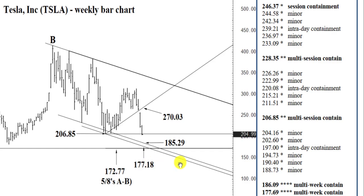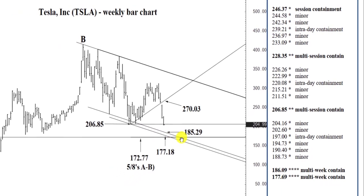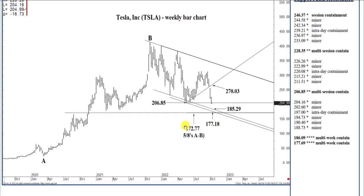I'll show the same on the daily chart, a slightly different set of numbers between 177.18 and 185.29 that is dropping on a steady basis, and over the next few weeks will actually coincide with 172.77, which is a 5/8 downside Fibonacci AB. A doesn't look like much of anything on this chart anymore, but at the time, that was the March 2020 COVID low, it was the most meaningful sell-off that Tesla had incurred in its short history as a stock. And so with regard to the broader market, the NASDAQ, the S&P, that was a significant low, and just measuring a 5/8 back, A, B being the November all-time high, 172.77 is a respectable 5/8 Fibonacci.